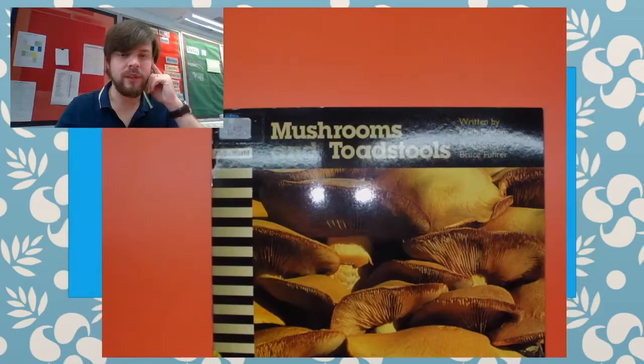So, this week I'm going to be reading another 2 non-fiction books. Now if you remember, non-fiction means books that have information in them and are about things that are true. So let's have a look, shall we?